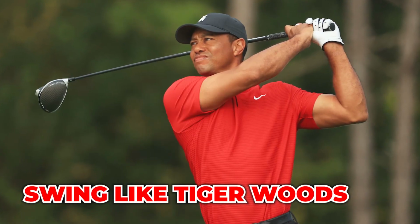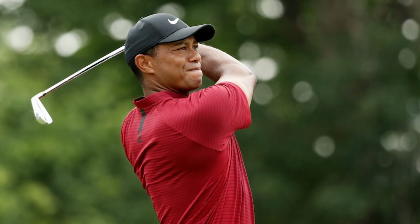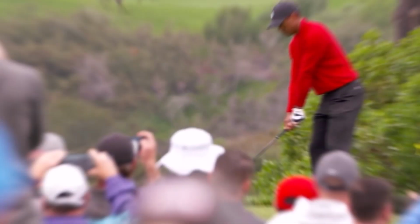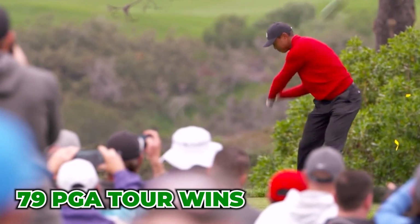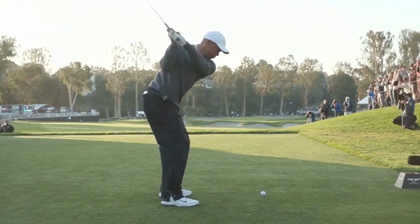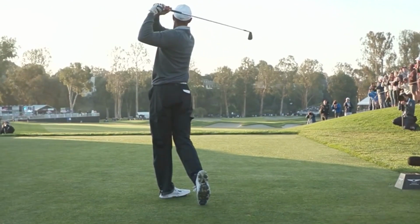Up next, swing like Tiger Woods. Tiger Woods has been called the greatest golfer of all time, with 14 major championship wins, 79 PGA Tour wins, and 14 World Golf Championships. He has more than $1 billion in career earnings and a long list of records to his name.